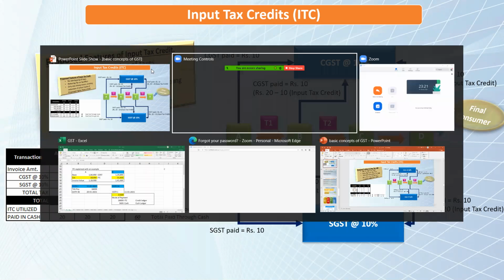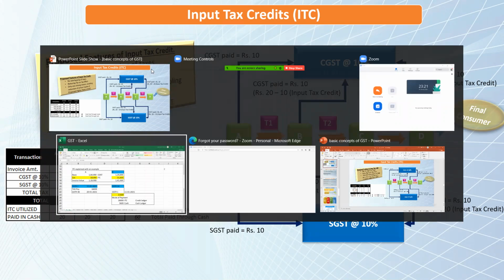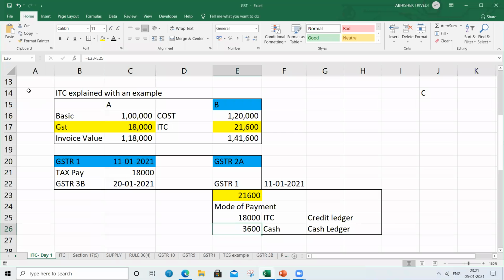With this, let us understand one example on ITC. Let's say there is a supply chain whereby Mr. A sells goods to Mr. B, and Mr. B finally sells goods to the end customer. Mr. A has sold goods to Mr. B worth rupees 1 lakh, charging GST at the rate of 18%. So the final invoice value is 1,18,000.